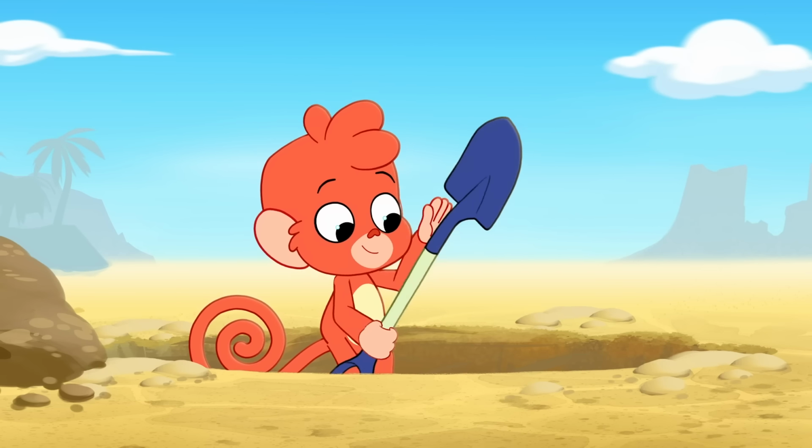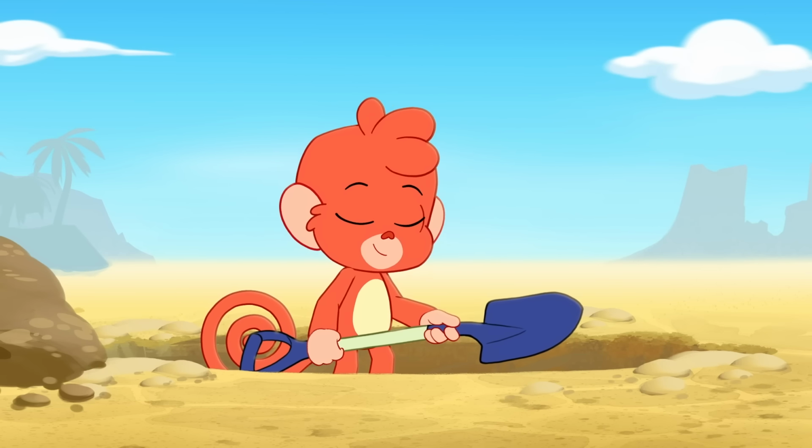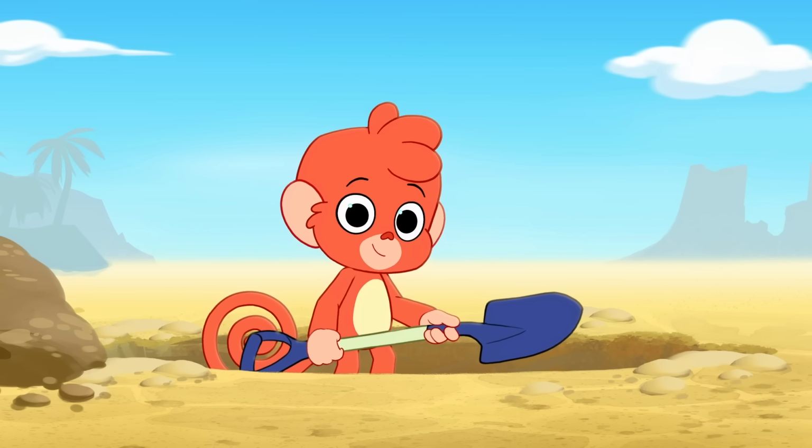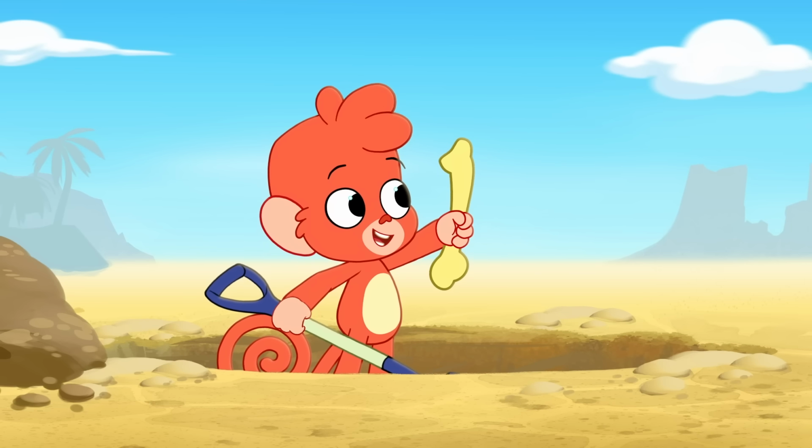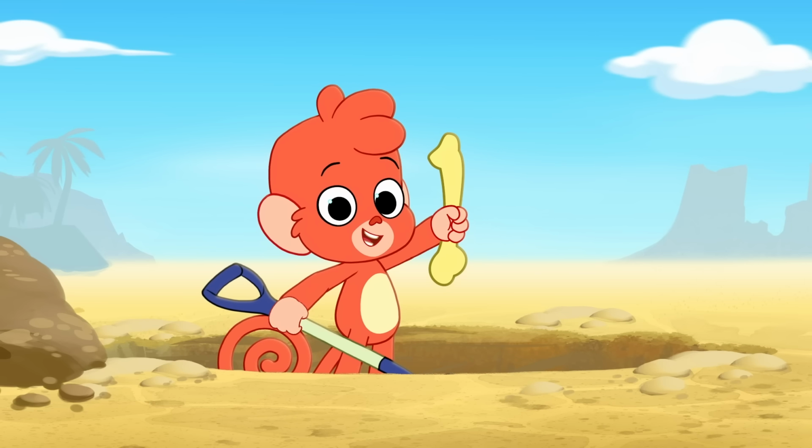Hi, Baboo. Are you digging for dinosaur bones? Mm-hmm. Ha-ha, cool. Wow, Baboo has found some dinosaur bones. Let's find out which dinosaur they belong to.